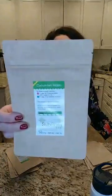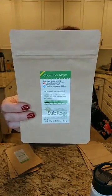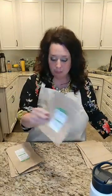Next up is cucumber mojito. This has got lime and peppermint. It is great cold steeped. It's also very good hot because of the peppermint.